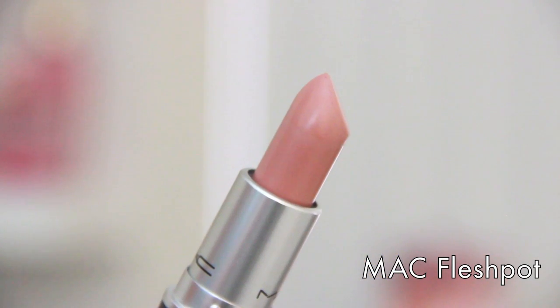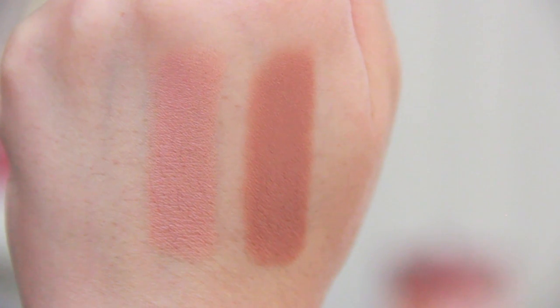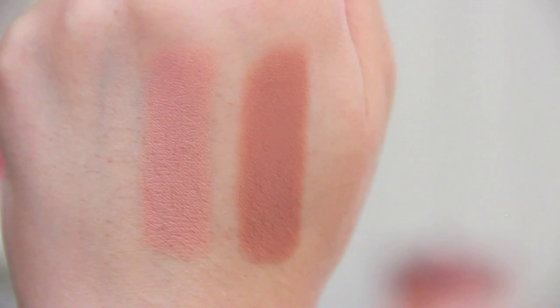This next one is a little harder to pull off because it's a bit chalkier, but I still really like it. It is MAC Fleshpot, and it's also a bit pinkier. So I swatched them side by side, and this is Fleshpot. So again, it's a bit pinkier, a little lighter, and this one is very neutral, which is First Class Nude by Rimmel.